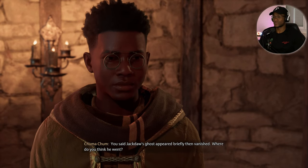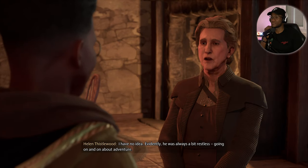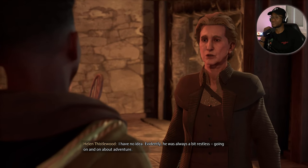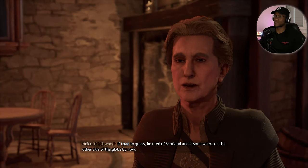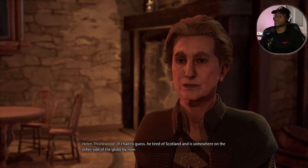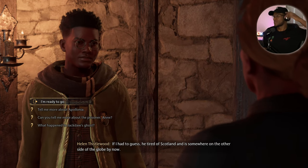You said Jackdaw's ghost appeared briefly, then vanished. Where do you think he went? I have no idea. Evidently, he was always a bit restless, going on and on about adventure. If I had to guess, he tired of Scotland and is somewhere on the other side of the globe by now. Okay. So we're going to Azkaban.